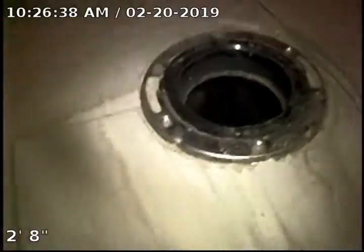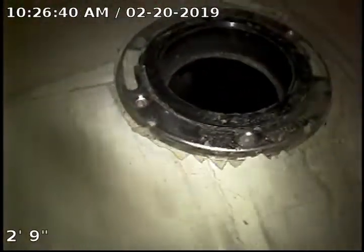This is Brian with Mr. Rooter Plumbing doing a sewer scope at 8830 Southeast Woodstock Boulevard in Portland. Our point of access is a toilet flange that's in the restroom. We're running the camera down the sewer line to check the serviceability of the sewer.